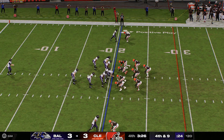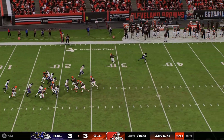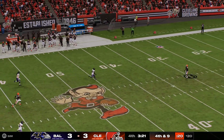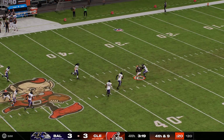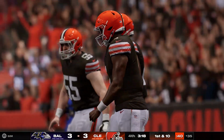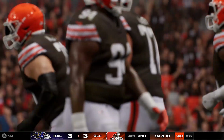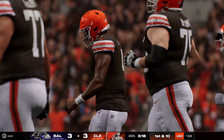The Ravens send their punter out now as he'll punt it away for the 4th time today. A 46-yard punt, 4-yard return. And the Browns will take over 1st and 10. With the football going back over now to the Cleveland Browns.